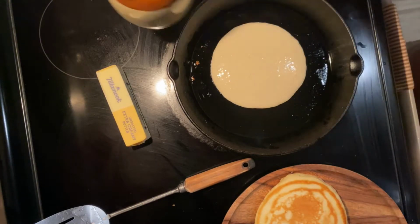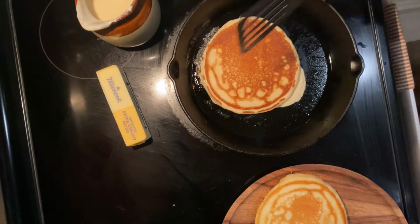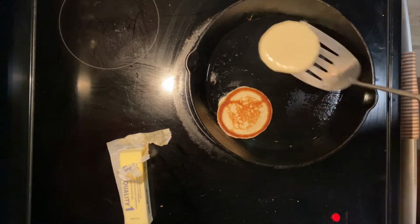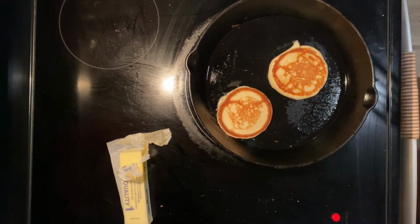Also, if you're new here, I have two little kids, 3 and 4, and they can be picky eaters, and they eat the majority of this stuff. So yeah, I'm just gonna share all the rest of the meals that we've been making.